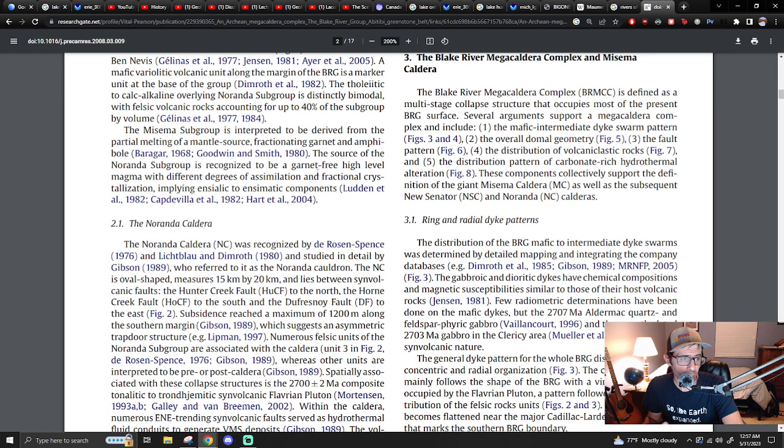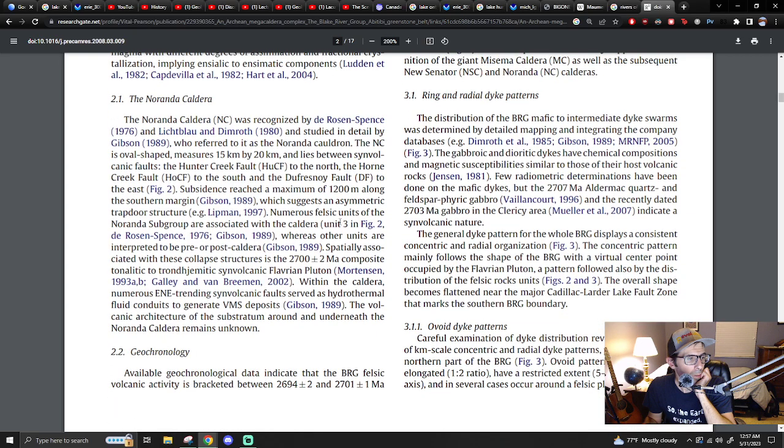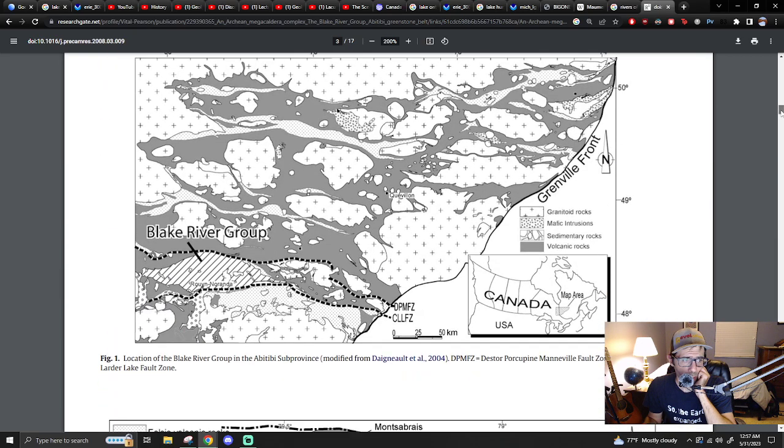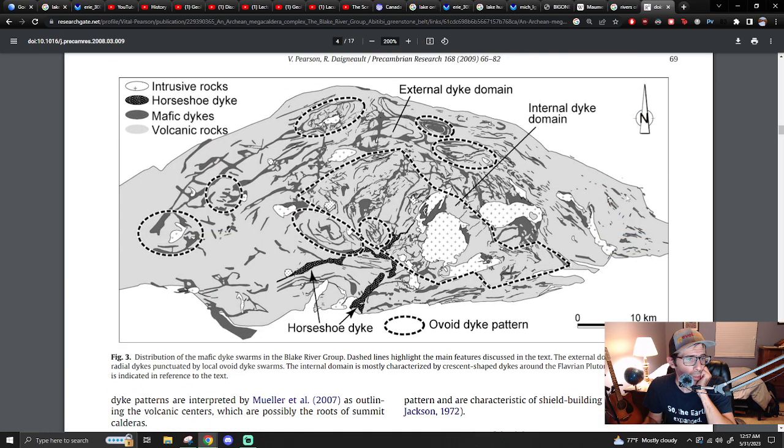Noranda caldera was recognized by them and studied in detail, referred to as the Noranda cauldron. Oval-shaped, it measures 15 kilometers by 20 kilometers and lies between volcanic faults. I don't want to read this whole thing. Okay, let's see. Distribution of the mafic dike swarms in the Blake River group, dashed lines highlight the main features discussed in the text.